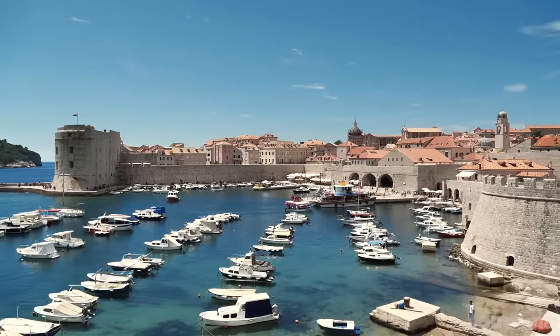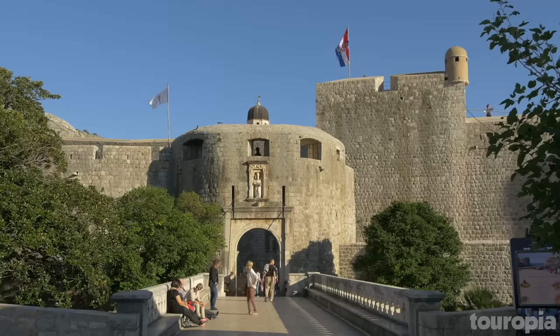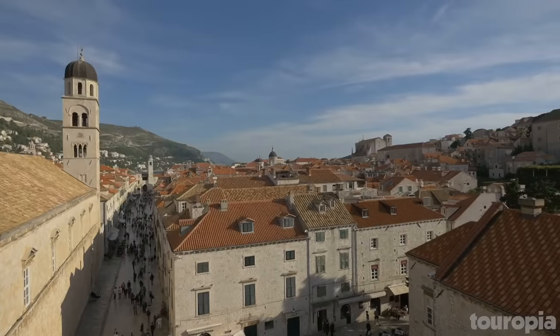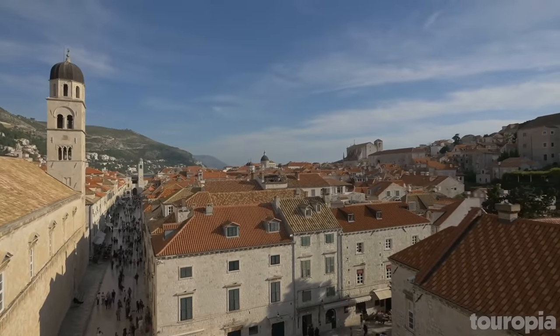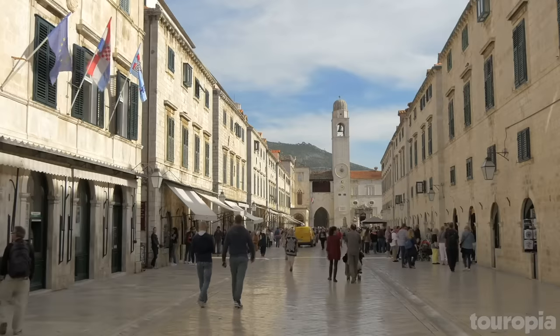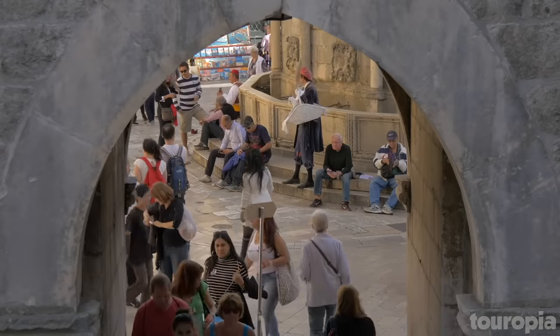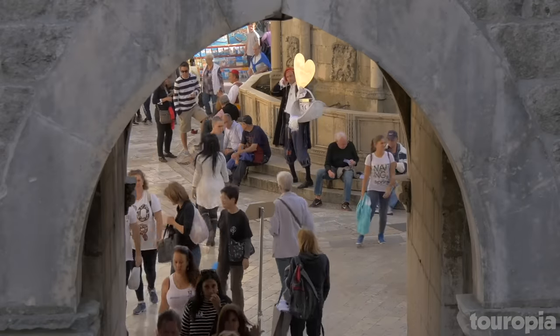Take a walk along the old city walls and be beguiled by the Baroque buildings, or enjoy a lazy afternoon at street-side restaurants, soaking up the splendor of the city. The old town has also gained popularity for being the filming location of Game of Thrones and Star Wars, which just goes to show what an iconic place the old walled city is.